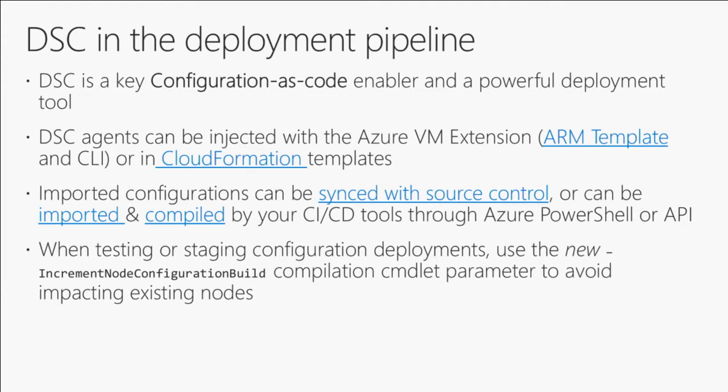So we talked with a lot of customers, and it seemed like the common pattern was people would actually fork their configurations so that they had a unique configuration name. So we tried to streamline and bake in a similar process. When you flag a compilation job with the increment node configuration build switch parameter, the configuration stays the same, but the resultant compiled configuration is treated like a build and has an incrementing number. This allows you to compile the configuration at any time and avoid impacting production. So an ideal time to do that might be in your CI test phase.